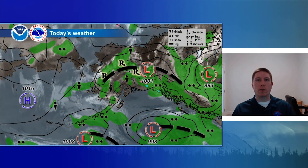Taking a look now at our weather for the remainder of the day, high pressure nosing in over the western portions of the Bering Sea and Aleutians. That is keeping much of the precipitation further off to the east, but also allowing for some of that lower cloud cover to be in effect for much of the Bering and Aleutian Islands. We do have some rain extending from the eastern Aleutians to the Alaska Peninsula, and then showers for much of the southern portion of the mainland.